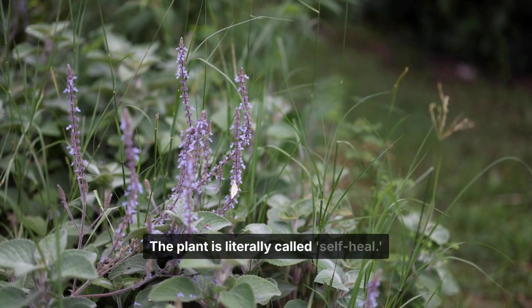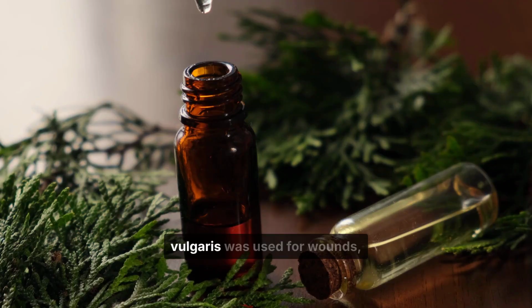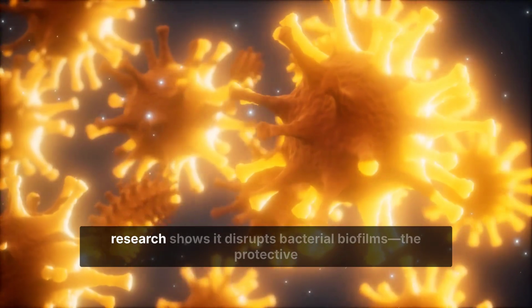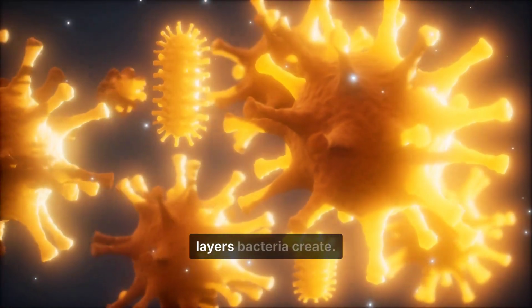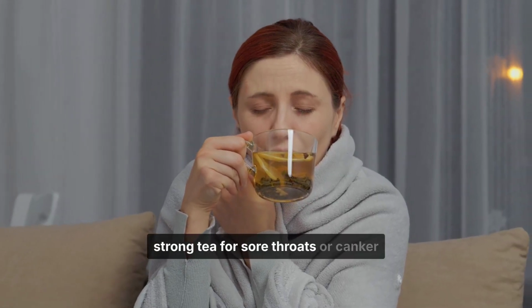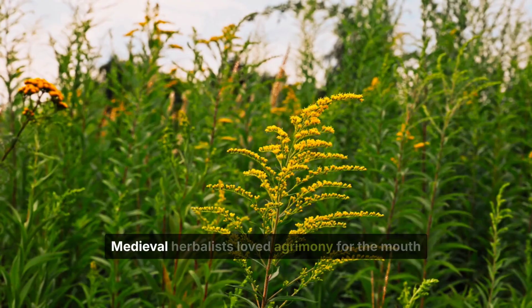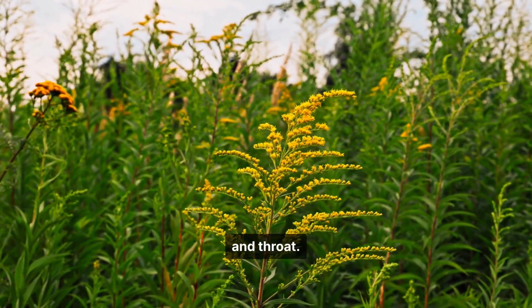The plant is literally called self-heal. That tells you everything. Prunella vulgaris was used for wounds, sore throats, and mouth ulcers. Modern research shows it disrupts bacterial biofilms, the protective layers bacteria create. Gargle a strong tea for sore throats or canker sores. Relief within hours.